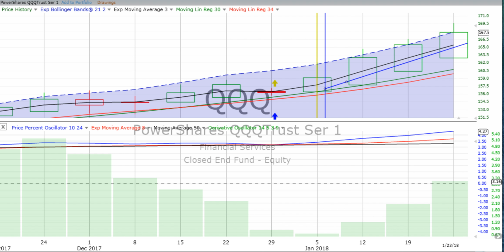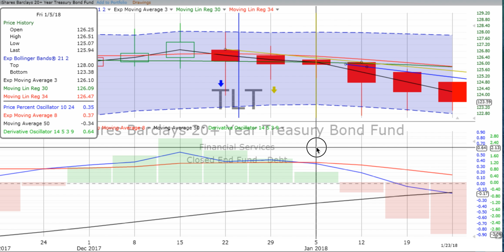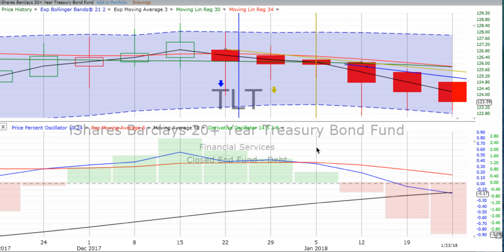Okay, back to the 4-hour chart. Let's look at TLT. Now again, it had a weekly vertical crossover going down back on the 5th of January. And we saw 2 weeks of good down movement. This latest week also showing down movement.